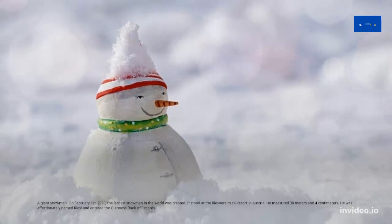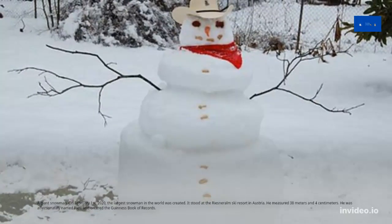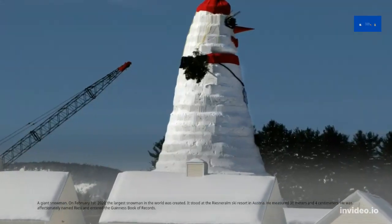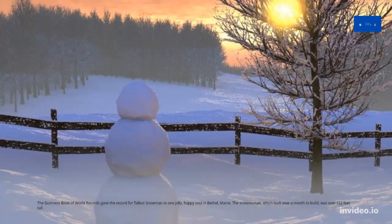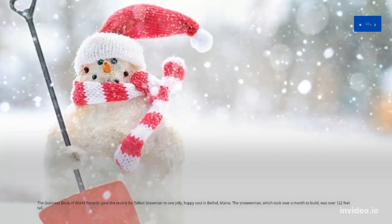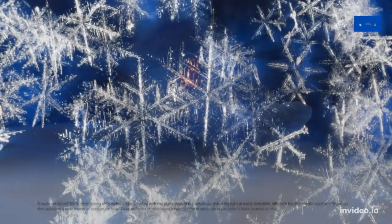A giant snowman. On February 1, 2020, the largest snowman in the world was created. It stood at the Riesneralm ski resort in Austria. He measured 38 meters and 4 centimeters. He was affectionately named Riesi and entered the Guinness Book of Records. The Guinness Book of World Records gave the record for tallest snowman to one jolly, happy soul in Bethel, Maine. The Snow Woman, which took over a month to build, was over 122 feet tall.